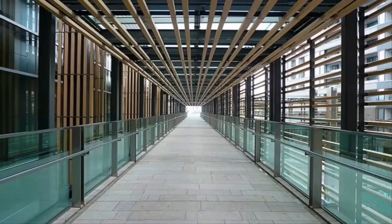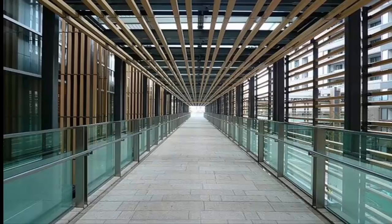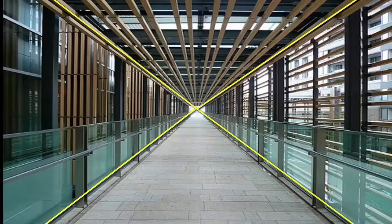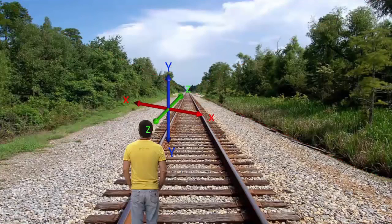Notice in this long hallway, all parallel lines and planes angle to the eye level or the eye position of the observer. Notice that the side walls angle in, those are parallel lines to one another, and the ceiling and the floor are also parallel, but notice how they angle toward each other and they come to your eye level. All right, you have an X, Y, and Z axis.